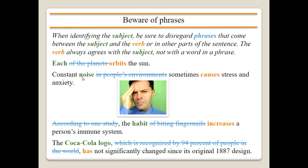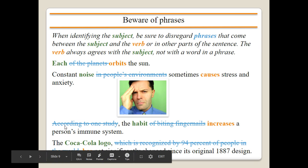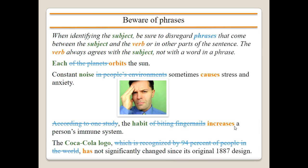Constant noise sometimes causes stress and anxiety. So the verb has to match with the subject, it can't match with the descriptor of that subject. According to one study, that habit of biting fingernails is still just describing the habit. That's the subject. That's what this is about. That's just telling us what the habit is. But the habit is our subject. Increases, because it's singular, habit just one. It has that verb with the S on the end.